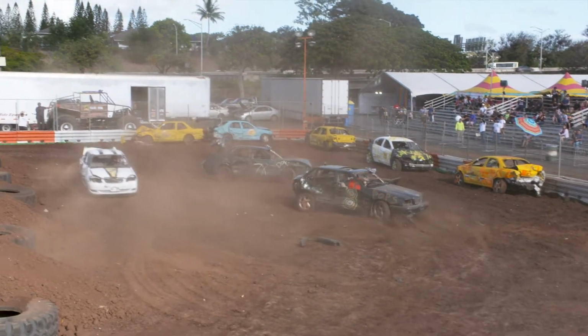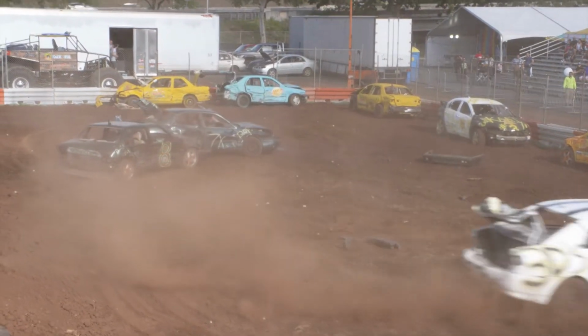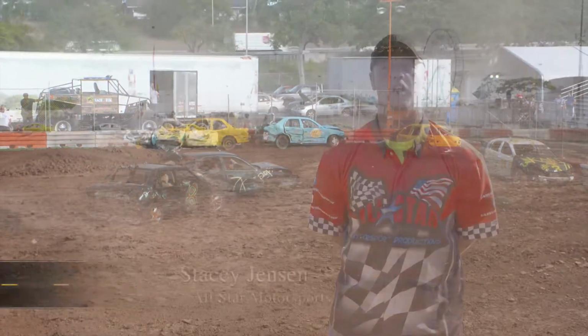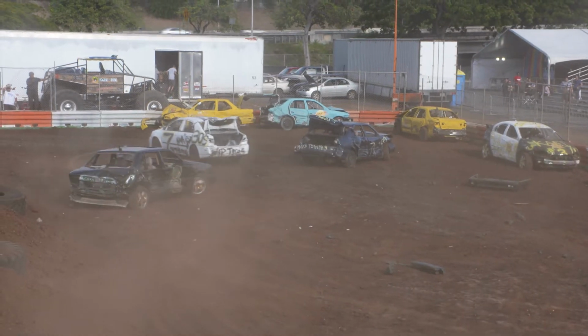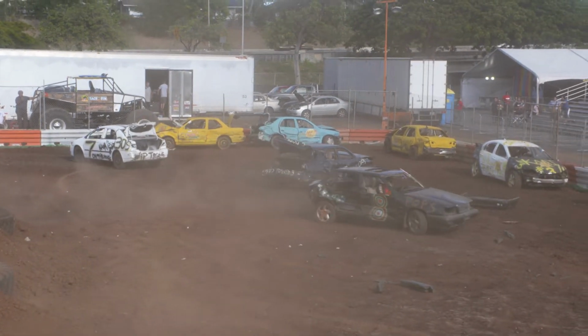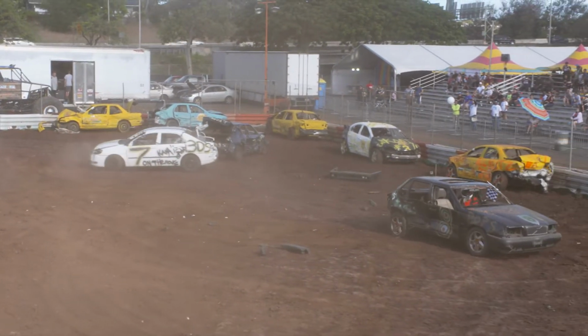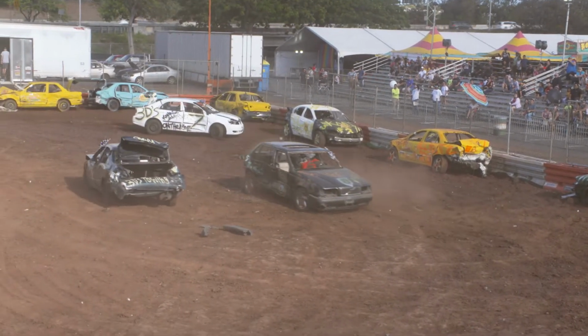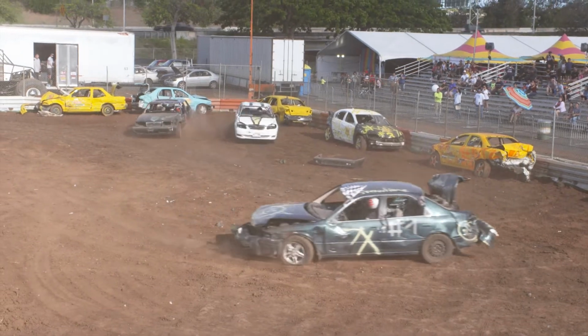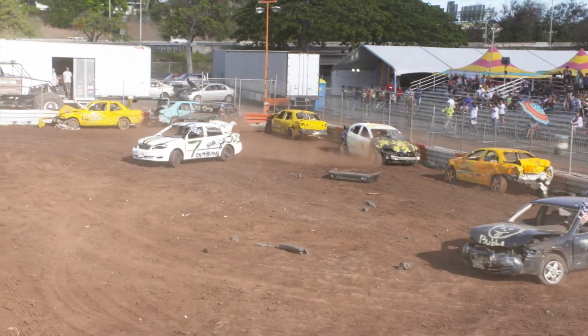Some of the good techniques are using the rear of the car. You want to use the trunk of the car, and when you hit somebody, you want to aim for their tires. If you can disable their tires, the better chance you are going to survive. So if you can use the corners of your car and your trunk to hit the tires of other cars or their radiator, they'll be put out faster and you'll be able to move on and continue going.